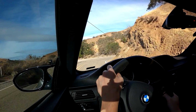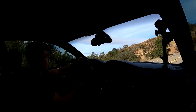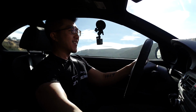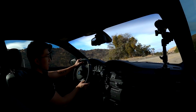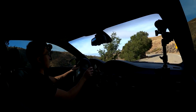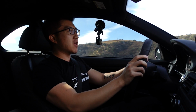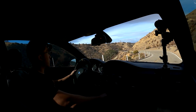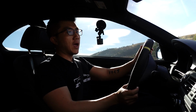Little wag of the tail at the exit of every corner. Oh, that's too good. That is just too good. Now, even though I turned DSC off, I did feel it just slightly intervening in that second gear hairpin back there. So maybe I didn't turn it all the way off, but either way, I'm getting plenty of oversteer out here. And I think these Kumho tires are actually a really good match for this car. They're not overly grippy. They let you actually play with the balance of the car at lower speeds.